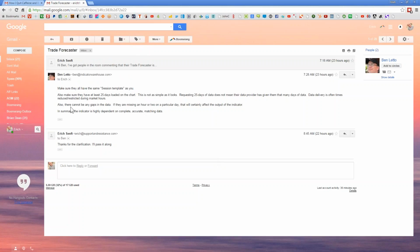Essentially, it's the data provider. So first off, Ben says, make sure that everybody has the same session template as I do. And I do believe that, Mark, you and I are running the same number of days. We're running the same number of days, and we have to have at least 25 days loaded. That's the minimum required for the trade forecaster to function.